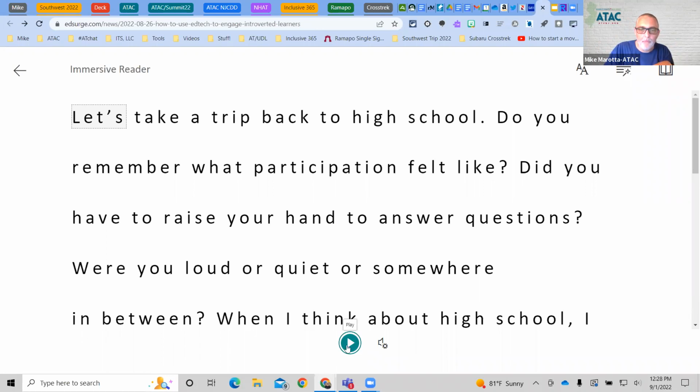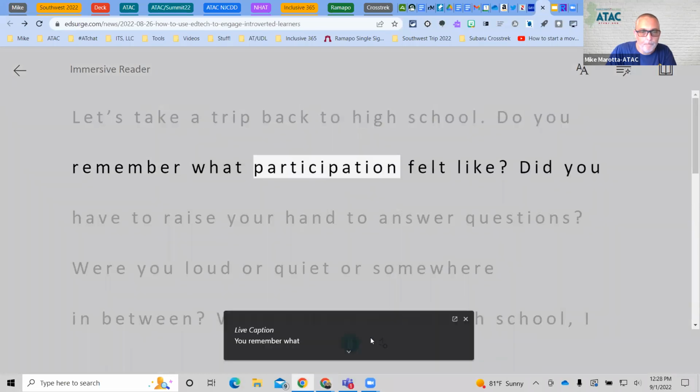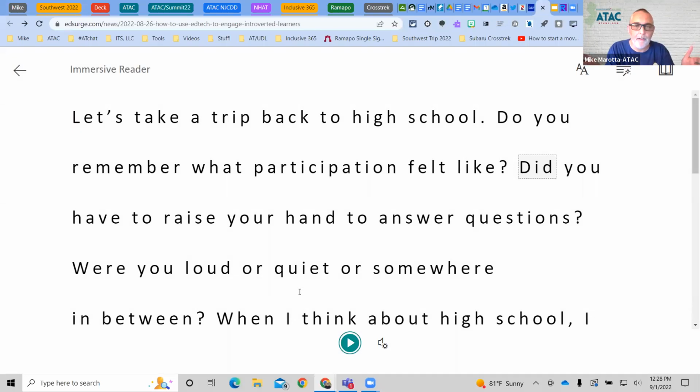This text can be read aloud to me now. Let's take a trip back to high school. Do you remember what participation felt like? Okay, so that was text being read aloud to me.